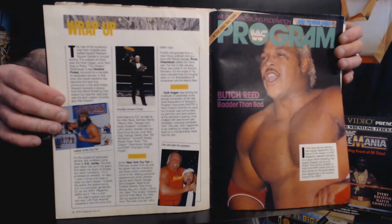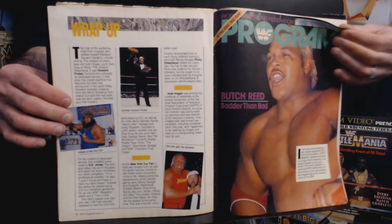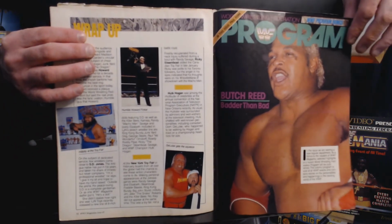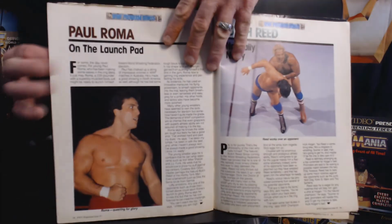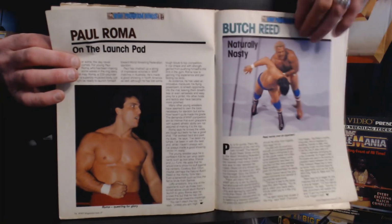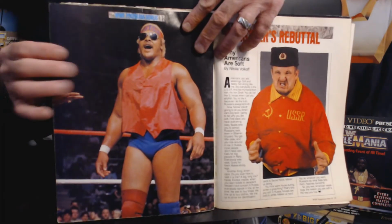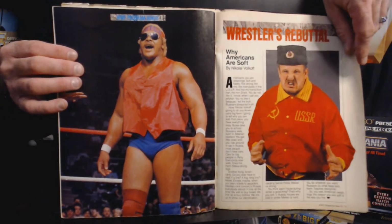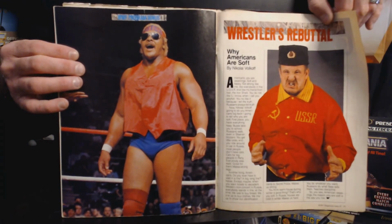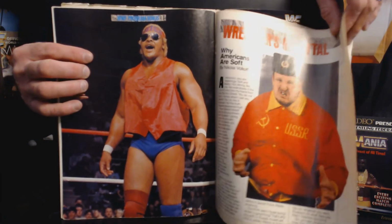And look at this. You've got a sort of sample of the WWF programs. This is cool. They did this for a couple of issues. Two, maybe 3 issues, and then that was it. But here's the program. And this is what the program was currently at the time. It wasn't the whole thing, but it was a small sample of what the program was. I don't know if they needed to just fill some pages or they wanted to get people buying the back issues. Wrestler's Rebuttal, Why Americans Are Soft. That now is back to WWF Magazine. This is the end of the program sample.